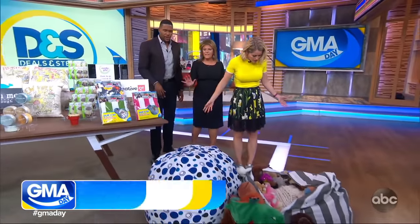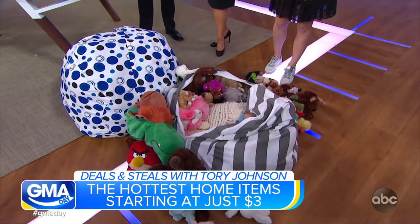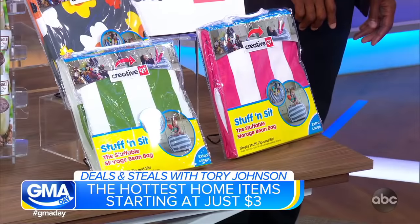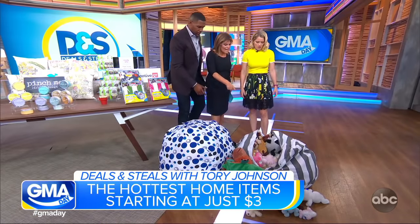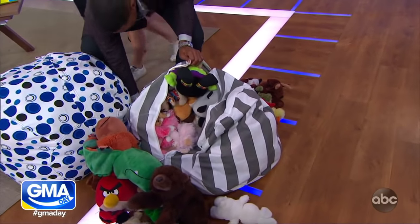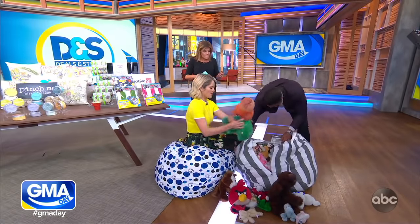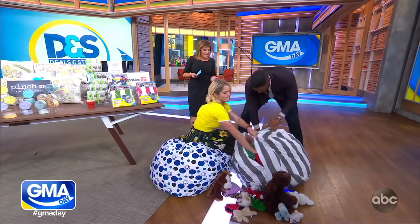Finally. I'm a little bit in love with this. Okay. So this is called Creative Cutie. It's the Stuff and Sit that was created by a parent of five kids, who needed to figure out a way to make cleanup and organization easier and faster. Okay, so this bean bag will hold 90 stuffed animals. Go ahead. Stuff it. You can hold up to 90 stuffed animals, or you can use it for blankets, towels, pillows, and it makes cleanup a little bit more fun, a lot more creative. That's a great idea.